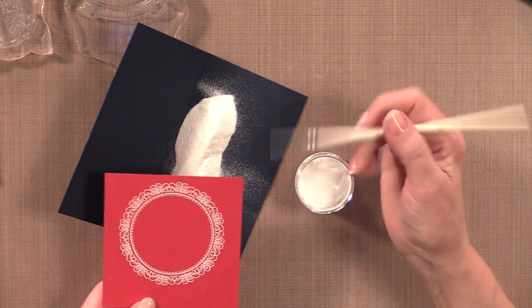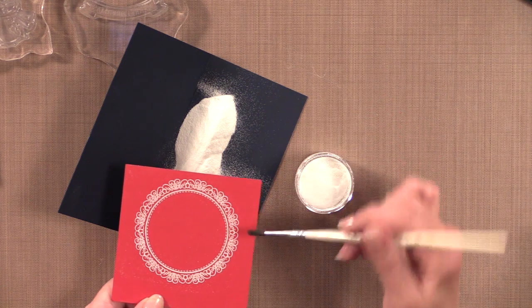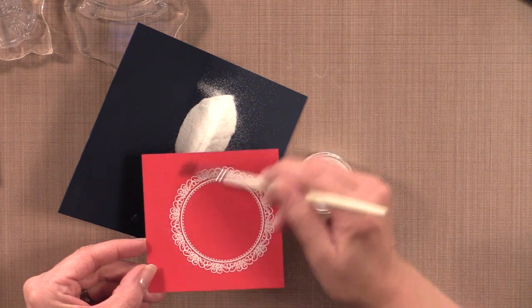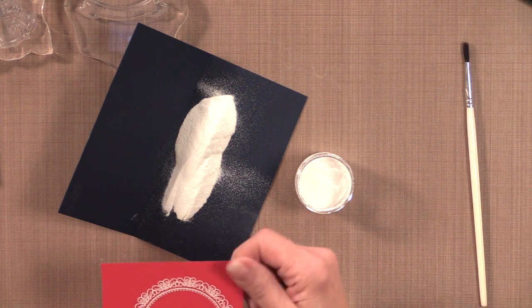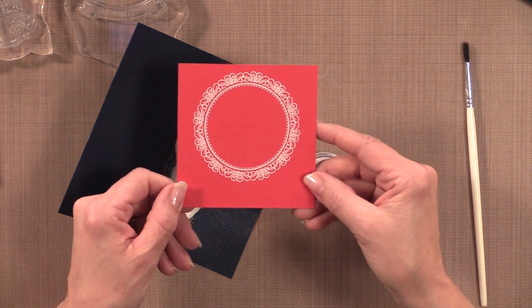I like to use a little paintbrush to get rid of any little excess embossing powder that might be in delicate places that you can't really get off with just using a finger or just blowing on it. You really have to kind of brush it away. So, and then the rest, there we go. Okay, so now I have the frame.